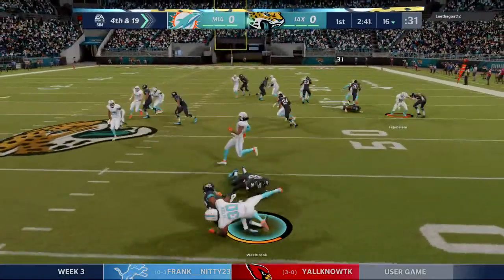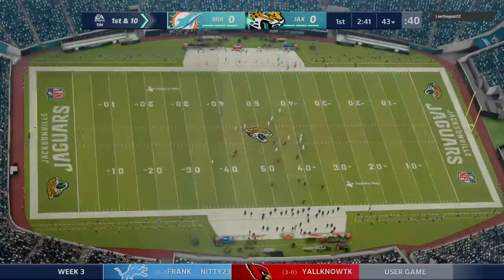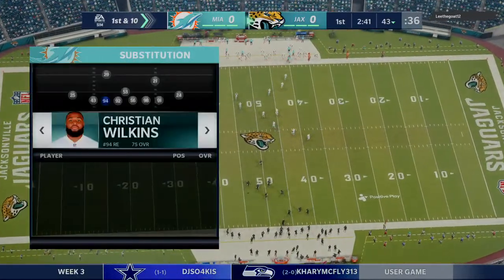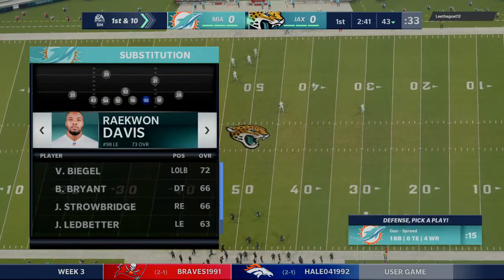Westbrook now on the return. A 7-yard return following a punt of 45 yards. And the Jaguars go on offense, 1st down and 10, their own 43-yard line.